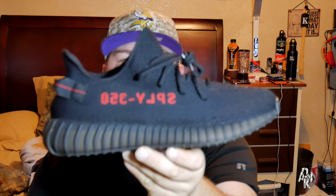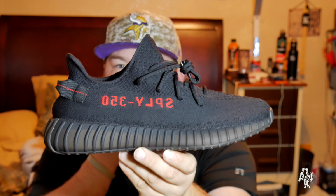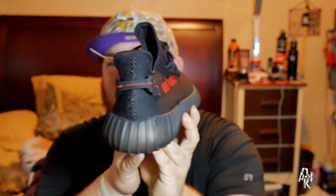This is a super clean colorway, all black with the Supply 350 in red. You get the same pull tag. It's literally like the Pirate Black. It's a shoe that you can wear, and it's not going to get dirty and very rarely show wear. The only time you're going to see wear, basically, will be when your sole starts to wear away, and then right here on the boost. Besides that, you're not going to show any wear and tear, besides if you put holes on the upper.